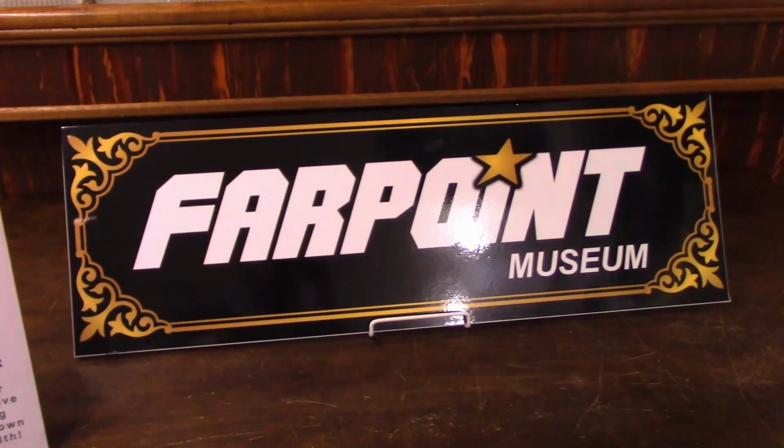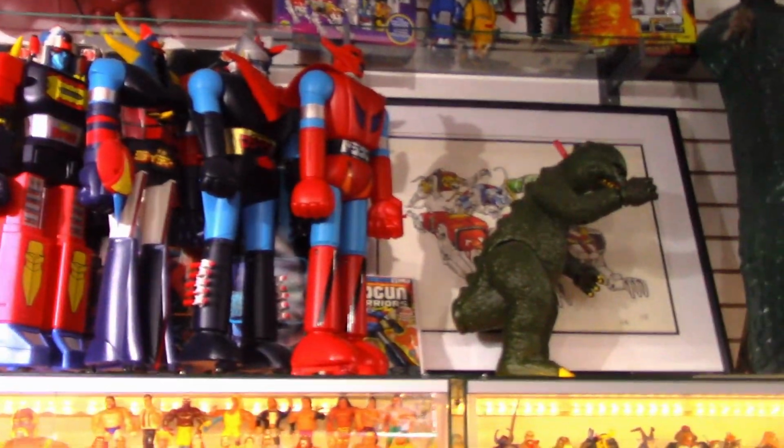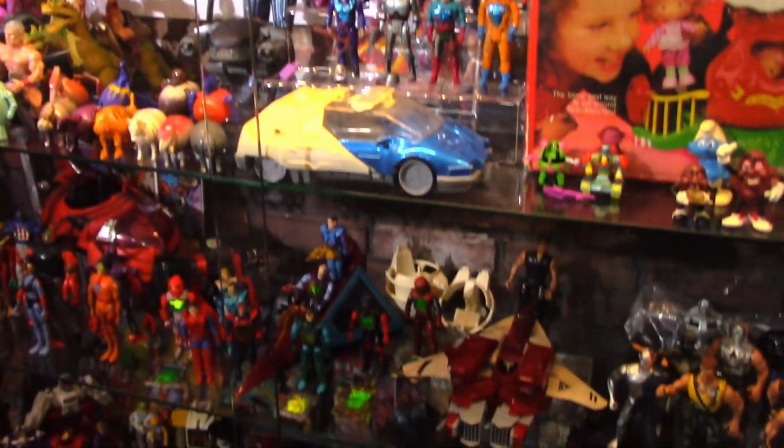And of course, no visit to Farpoint Toys would be complete without going inside Farpoint Collectibles and Museum. Always fun to get to see inside. Someday I'm going to do a full Farpoint tour video. So I didn't show off a whole lot here. Plus, the store was busy. I didn't want to interfere with their business on this event day by being in the way too much.